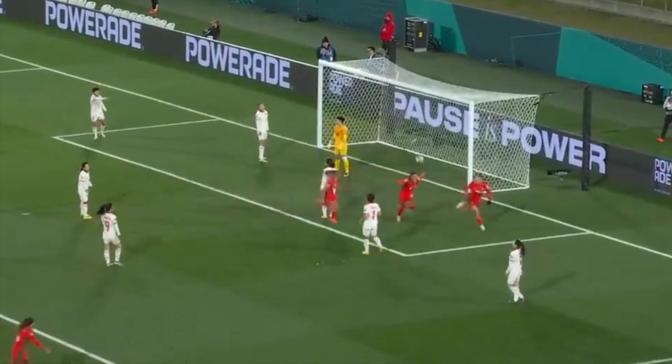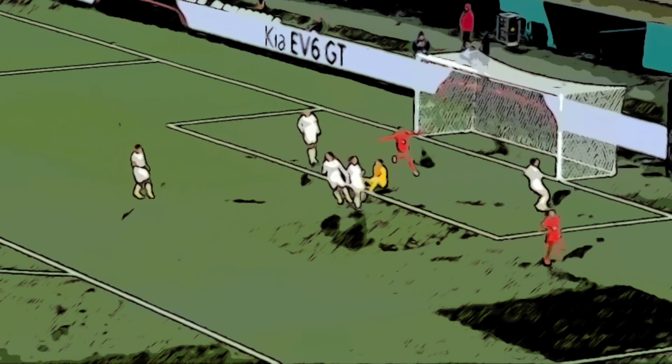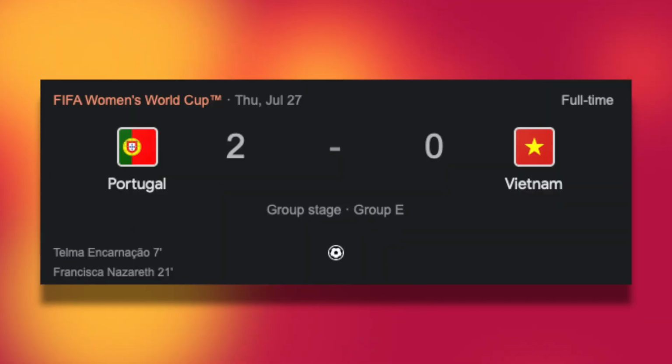Next up, Portugal faced Vietnam. This was an absolutely dominating performance by the Portuguese. In the 7th minute, a good string of passes landed a ball in the back of the Vietnamese net. Portugal 1, Vietnam 0. Portugal almost scored again in the 15th minute, but luckily for Vietnam, it went wide. Then in the 21st minute, Francisca Nazareth beats the Vietnamese defenders to score again for Portugal. With this, the Vietnamese are officially eliminated from the World Cup.